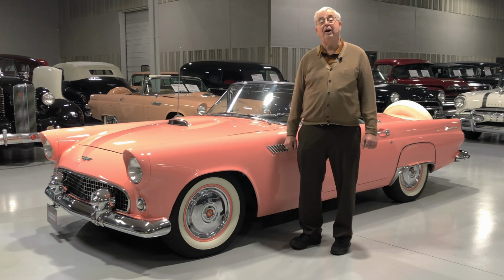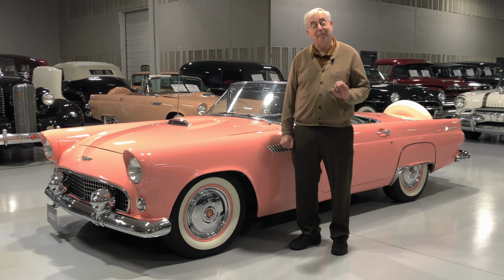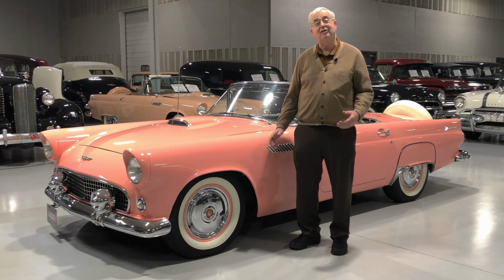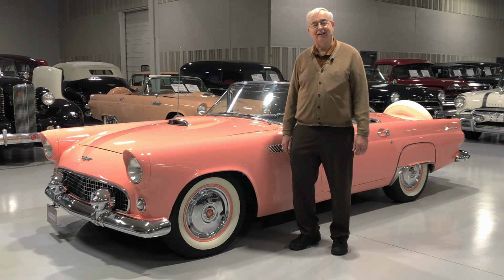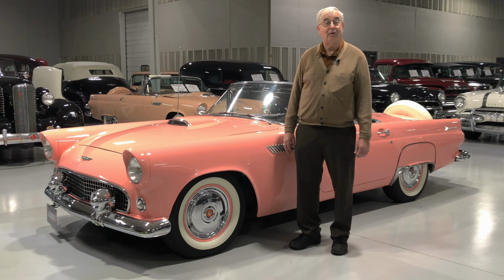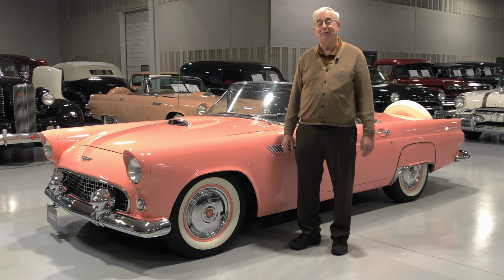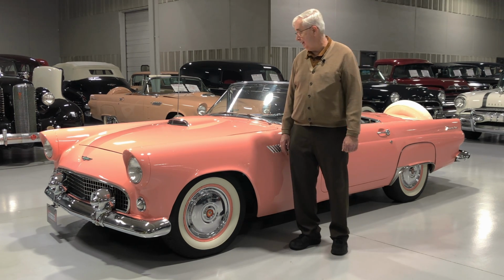Now, this car has one other feature under the hood that some people will find to be very, very nice depending where you live. It has vintage air conditioning. Air conditioning, of course, is a really nice feature if you're in some place like Texas or Arizona where it's over 100 degrees. Even a convertible ride without air isn't as much fun as we like it to be, but with that little extra feature right there, really, really nice.